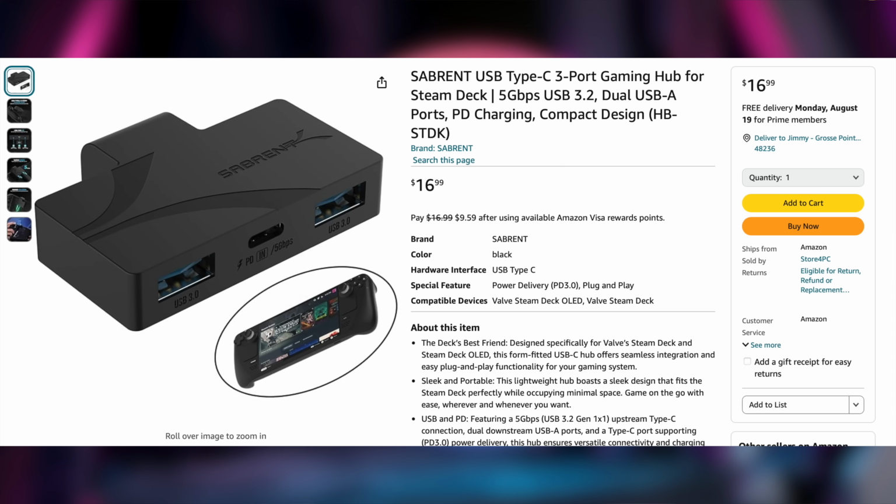But this new attachment from Sabrent is basically like a mobile dock that clips onto the back of your Steam Deck and gives you not only a new USB-C port that can take 100 watts of power, but it also gives you 2 USB 3 ports so you can plug in a keyboard and mouse. If you are someone who likes to use the Steam Deck on the go and you bring around a little micro keyboard and a little mouse that you keep in your backpack and they're wired, this would be a great attachment. But I do think it's really cool that it gives you the ability to charge and use your Steam Deck and use USB accessories at the same time.